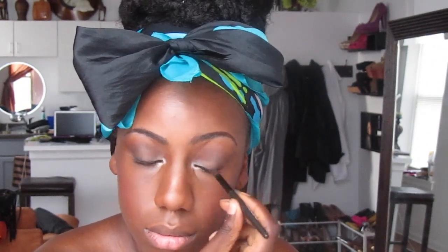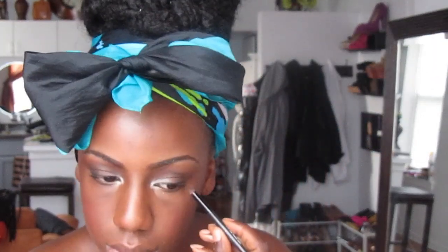Next, I took a little bit of black and added that to my outer eyes and crease. A liquid eyeliner for my top lid.